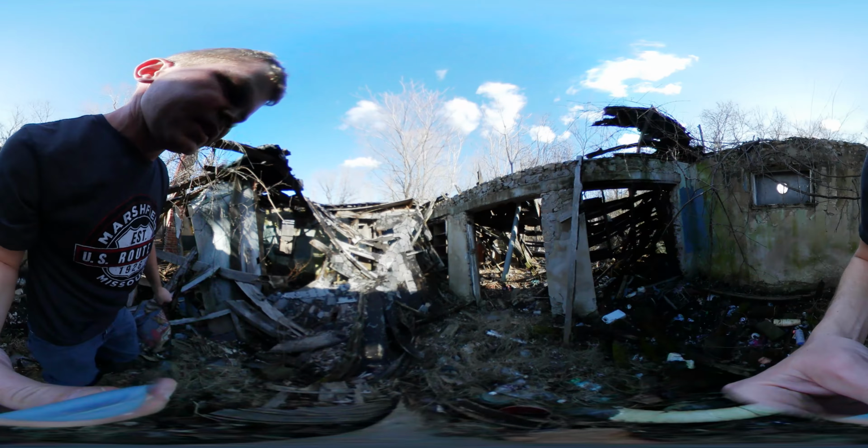So many toys. I can't believe it. It was like a toy store just exploded around this area. There's just toys and trash everywhere. Now we're coming back out into the area with those pillars that held the canopy up.